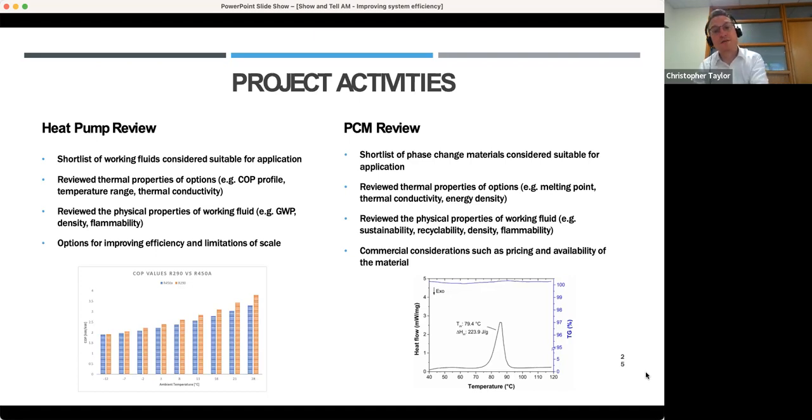The PCM review was carried out by the University of Birmingham. They shortlisted a number of phase change materials that would be suitable for the applications and interfacing with the identified heat pump working fluid. We reviewed the thermal properties, such as the melting point, thermal conductivity, and energy density of the one PCM against the other. We also reviewed the physical properties, such as sustainability, recyclability, density, and flammability of the PCM. We then gave some commercial considerations, such as the pricing and availability of the PCM. Next slide, please.